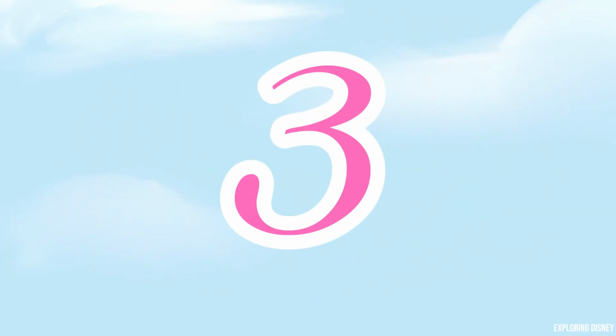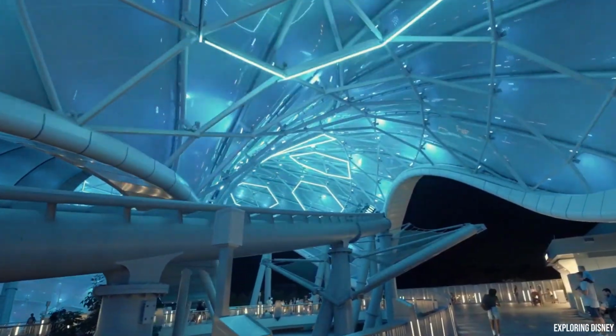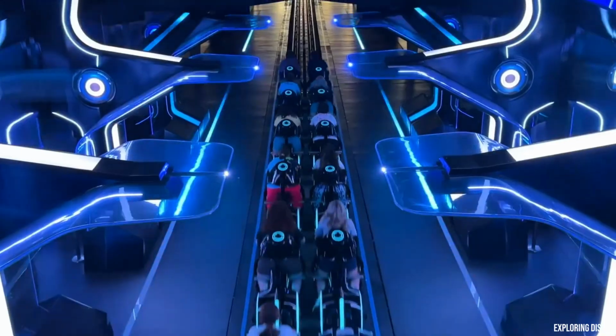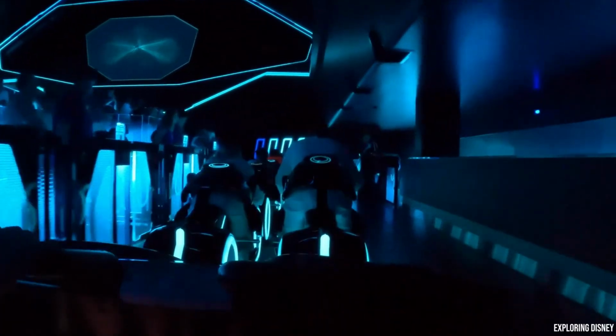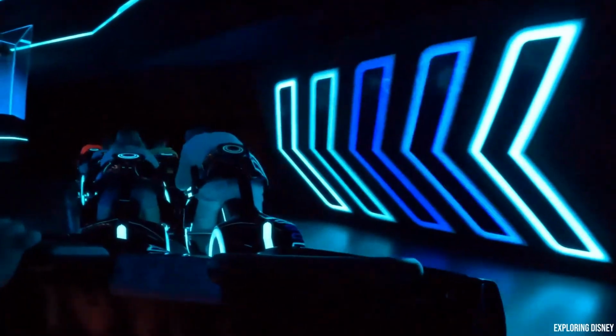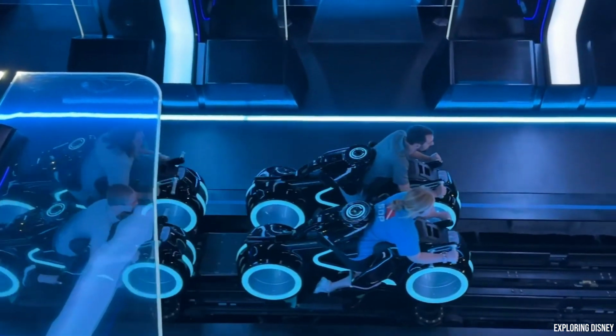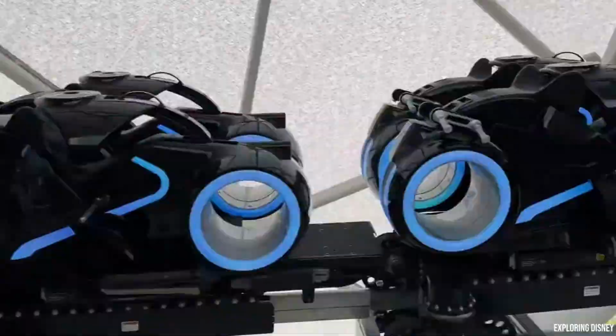yet. Number 3. Nestled in Tomorrowland at Magic Kingdom, the newest ride at Walt Disney World, TRON Lightcycle Run, opened its doors on April the 4th, 2023. As the third Vekoma launch coaster in the park, this ride introduces a unique motorbike design for its trains, offering a thrilling and immersive experience.